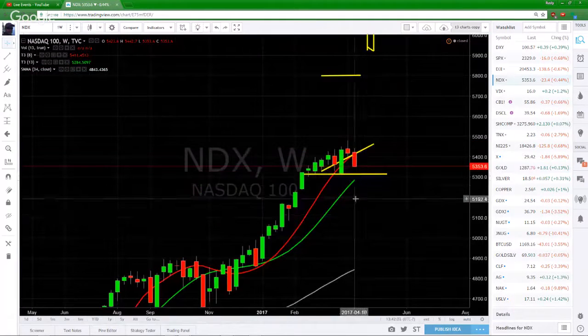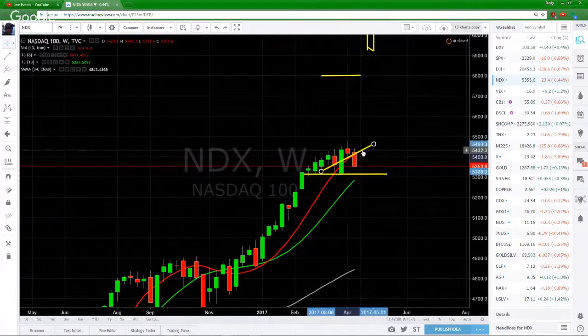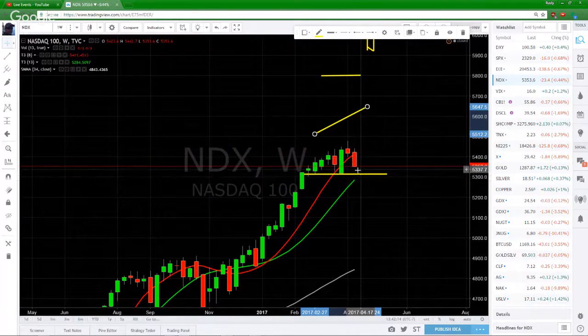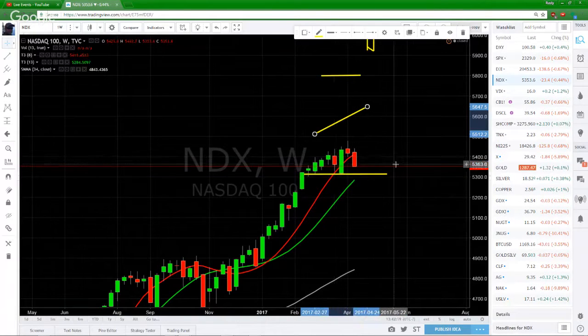Weekly close on NASDAQ. Closing below the 8, so it's the start of a momentum change. The weakening of the momentum on the weekly close below the 8. See if we get a bounce off the 13, back into resistance. Do one of these back and forth, back and forth.